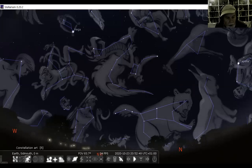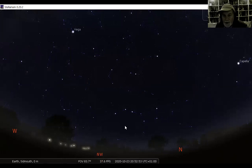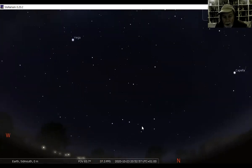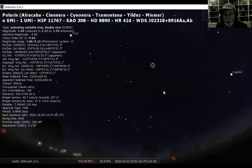I'm going to turn off the constellation lines because it gets a bit complicated, and use the Plough. We now know where the Plough is, and we can use that to find our way around the sky. To start with, a very useful arrow is to use the two end stars of the bowl of the Plough. These are called the pointers, the stars Merak and Dubhe, and they will point to a solitary star in the sky, which is Polaris.